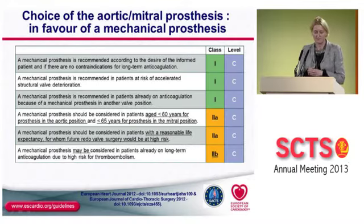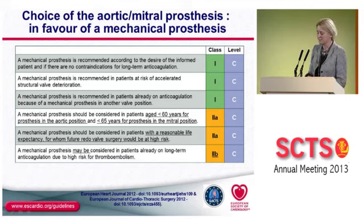So let's move on to the table that deals with the choice in favor of a mechanical prosthesis. In this table, I have underlined the changes that have taken place in comparison with the previous European guidelines. As you can see, the first three recommendations remain more or less the same. Very important on top is, of course, the desire of the informed patient and if there are no contraindications for long-term anticoagulation. Secondly, for those patients at risk of accelerated structural valve deterioration, a mechanical prosthesis should be recommended. Thirdly, for patients who are already on anticoagulation because of another mechanical prosthesis, a mechanical prosthesis should be recommended. These are class 1 recommendations.